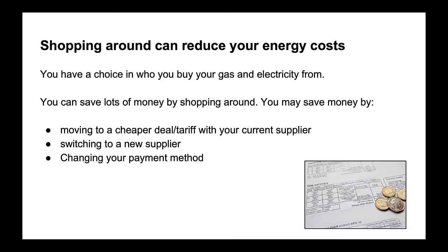Switching. You have a choice in who you buy your gas and electricity from. You can save lots of money by shopping around, and there are ways of saving some money by moving to a cheaper deal and tariff with your current supplier. As every supplier has approximately 30 different tariffs to offer, you can imagine that the price you are paying for energy can vary. Another way is saving by switching to a new supplier. There are around 60 energy suppliers on the energy market at the moment, and the choice is yours.